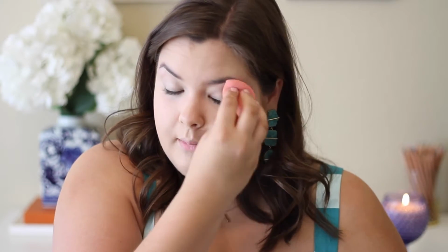When you're doing the under eyes, you definitely want to make sure that your Beauty Blender is fairly damp. I like mine to be pretty wet. That way, if you did use too much of your concealer, it will help soak it up. And it's also just very hydrating and will make sure it gives you the most flawless look.